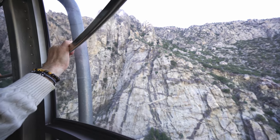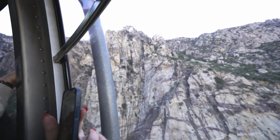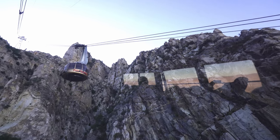The halfway point on our... Hey, look over here on my right, you're gonna see the other tram car come down. Don't forget to wave, here it comes.